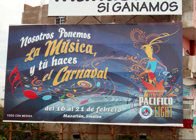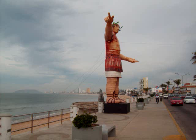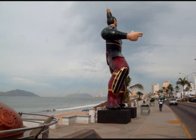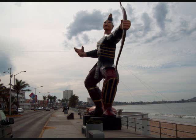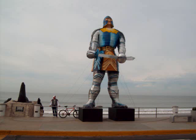Then the big parade, the Mazatlan Carnaval, 16th to the 21st of February. Many days before the actual parade, these things were put up on the esplanade. I think they represent warriors from many countries all over the world.